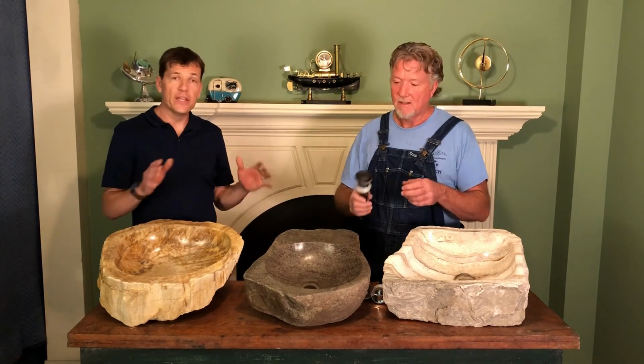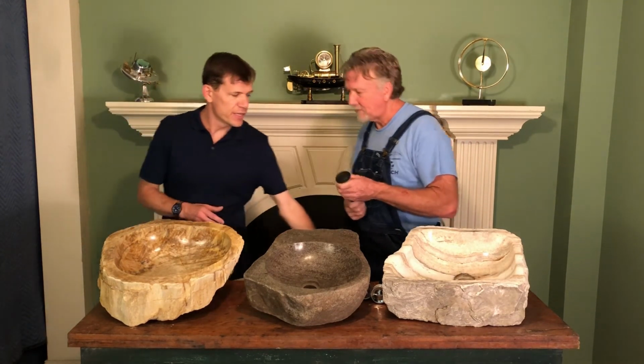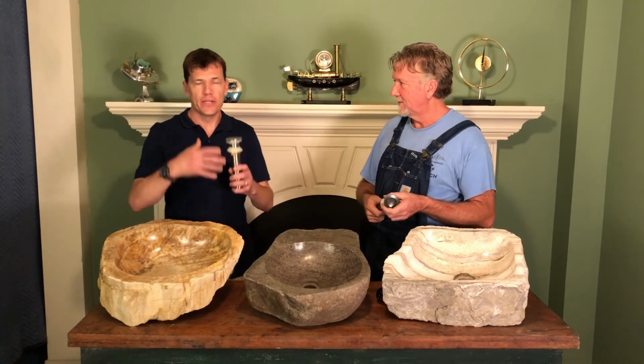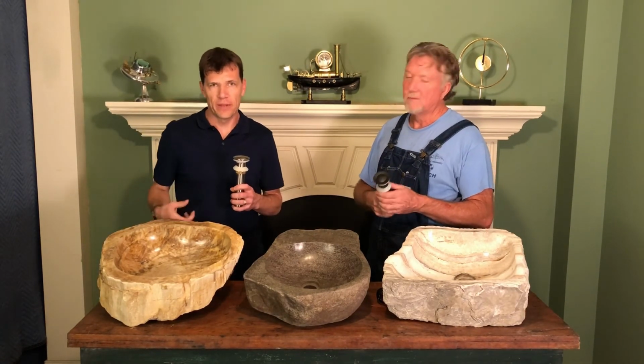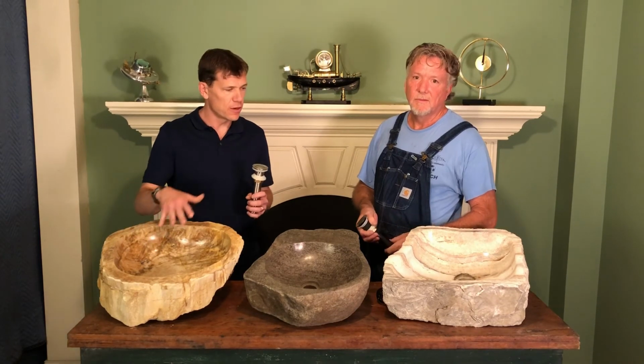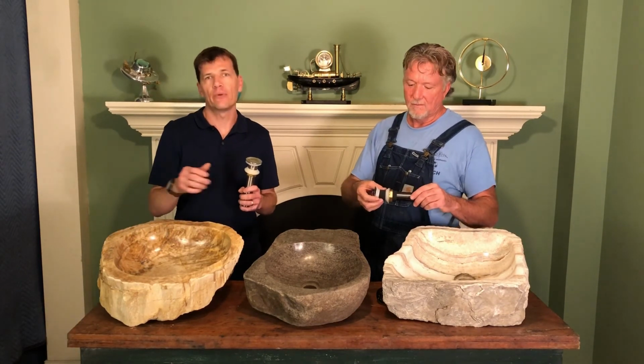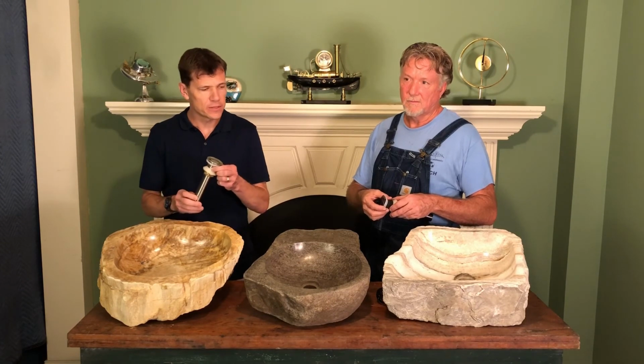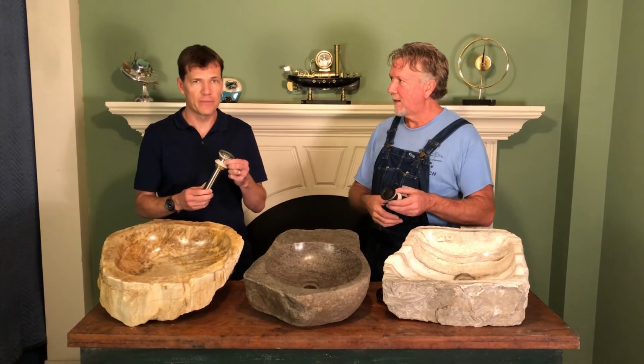Right. And the difference, what we're talking about with the drain, is on a normal drain, there's a little hole for the overflow, and it drips down through the little channel in the back of a normal sink. These are cut from natural materials. They don't have that. So if you were to use a regular drain in one of these, you basically would just have a problem the first time the sink overflowed.